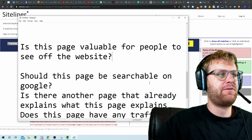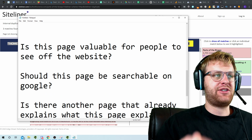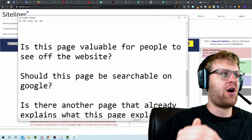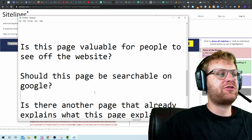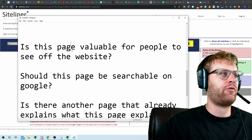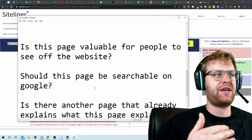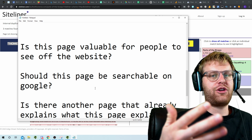So first of all, if this page is valuable for people to see on the website, then you don't want to de-index it. That means you want it to be on the website. You want people to actually be able to find it because it is valuable, right? Should this page be searchable on Google? If the page shouldn't be searchable on Google, but it is valuable for people to see, then you want to do something. You either want to noindex it, or you want to canonical it.